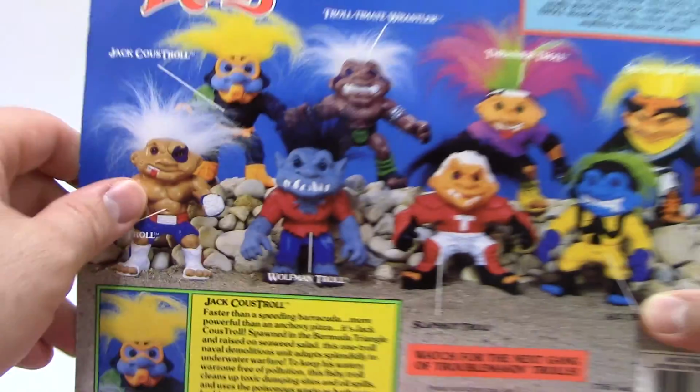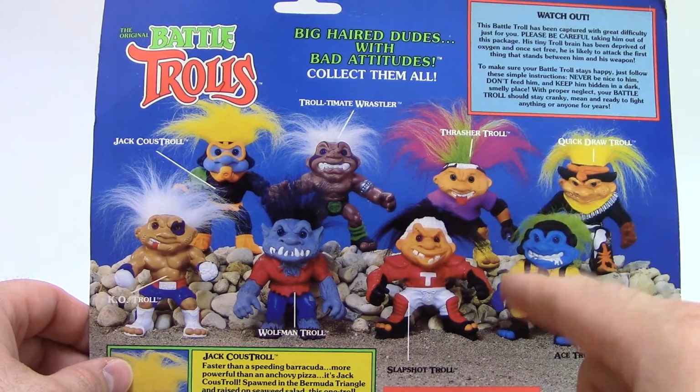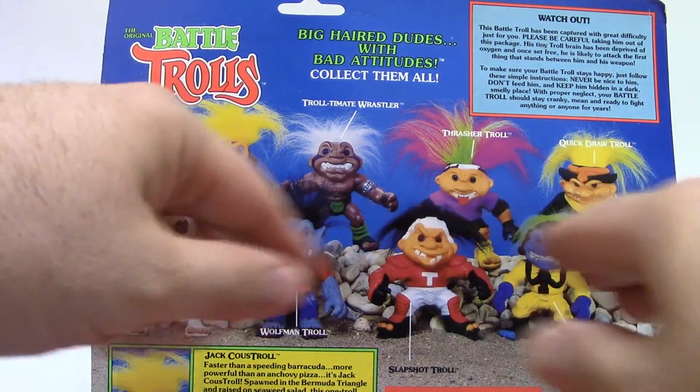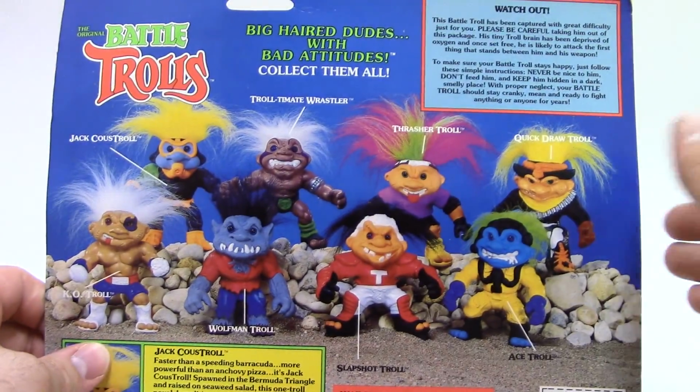So sometimes the hair changed, but I know also I had Trollbot from Series 2, and he had purple hair, and I've seen carded versions of him with yellow hair. So Hasbro might have done running changes a little bit. I don't know.